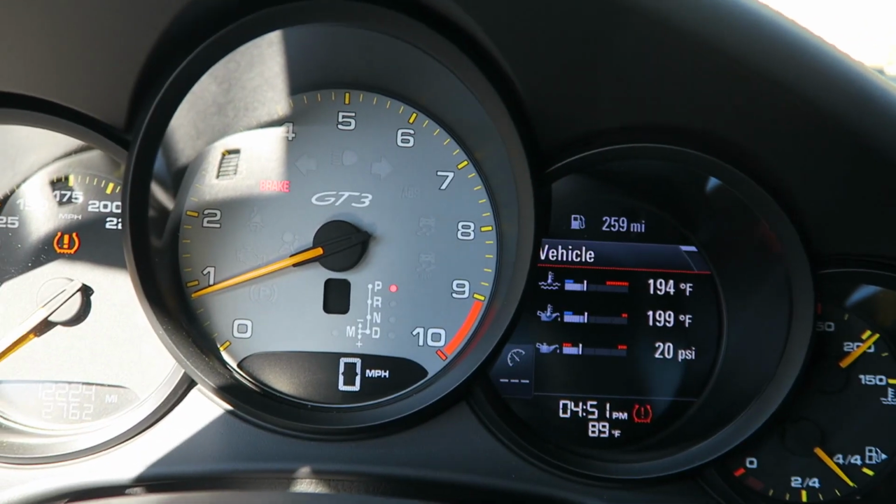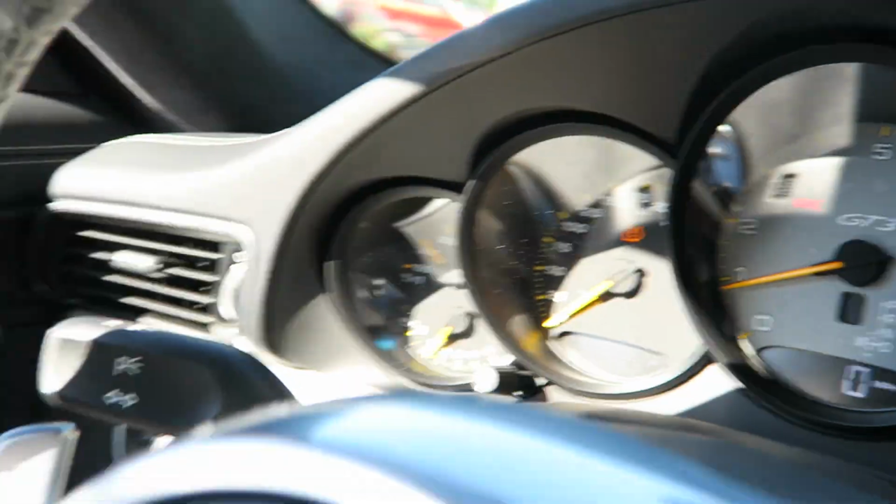Anyways, it didn't overheat. I was surprised about that. It didn't overheat at all. Hold on. So super cool. Didn't overheat. Car ran very well. It got a little warm, but it didn't get hot at all. I'll film a little bit when I get back home.